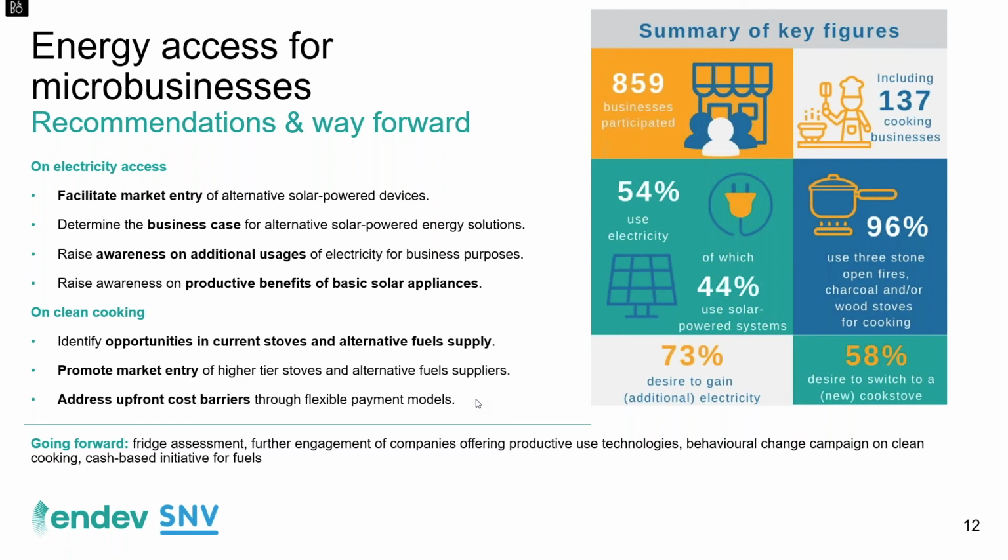In parallel, we need to raise awareness on the additional applications that electricity can provide to the existing businesses. And that's for the businesses that already use electricity, but then also for those businesses that are not yet using electricity, to showcase even the benefits of just small solar systems that power basic appliances that can extend, through lighting, the business opening hours and therefore increase revenues. On the clean cooking side, one of the key barriers that we found here was especially the upfront cost barriers for larger stoves. And so that is also something that we would like to address going forward.